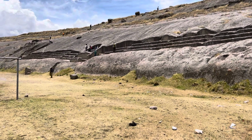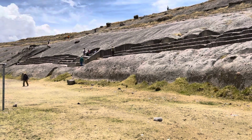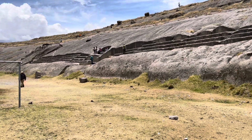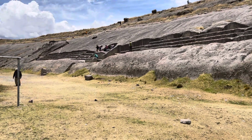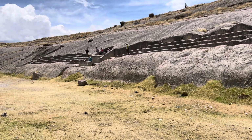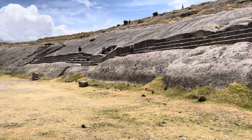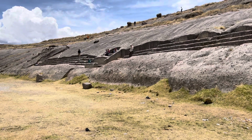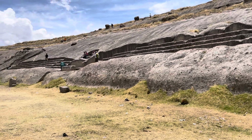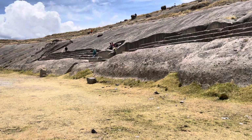Okay, we're back at the mysterious site of Quenuani, right next to Lake Titicaca, about 2 kilometers from the Peru-Bolivia border. As I mentioned in previous videos, there are no signs here describing what it is. The government of Peru doesn't seem to be all that interested in it. We don't know how old it is or who made it.